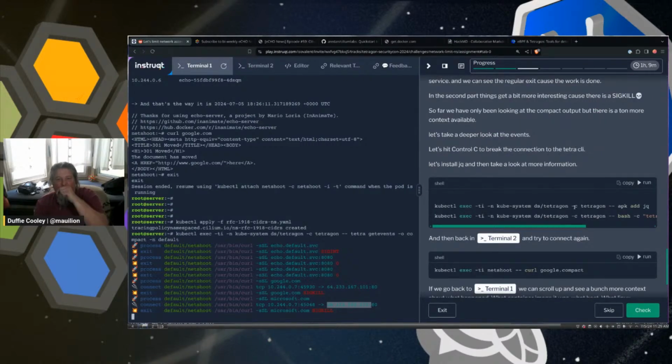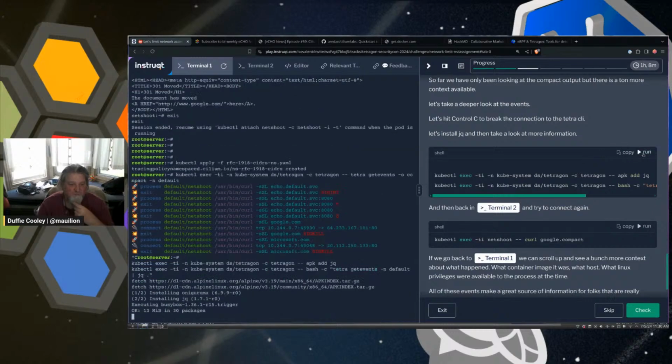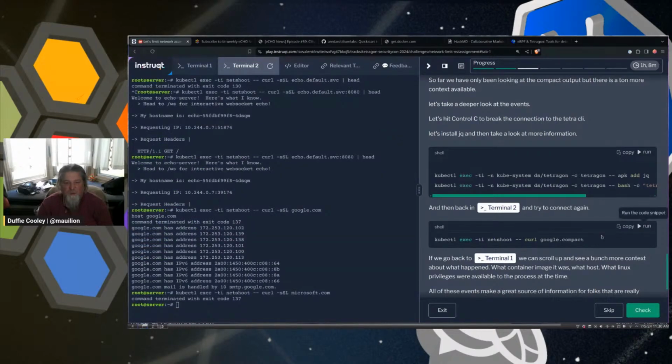That is pretty cool. So the next thing we're going to do is take a deeper look at some of the events that are happening. Because while these one-line events are useful, they're actually hiding a lot of really valuable context behind them. So we're going to jump back over and hit Control-C. Then we're going to install a couple packages into our Tetragon container. And now we're going to jump back over to Terminal 2 and run that same command against, say, Microsoft.